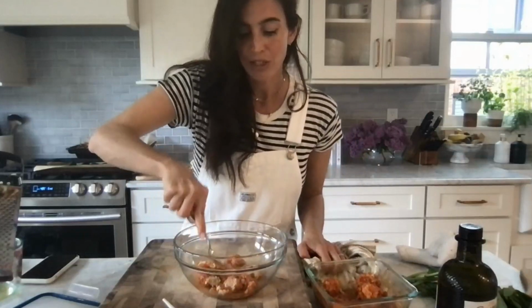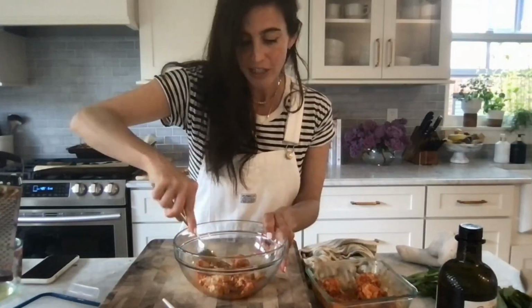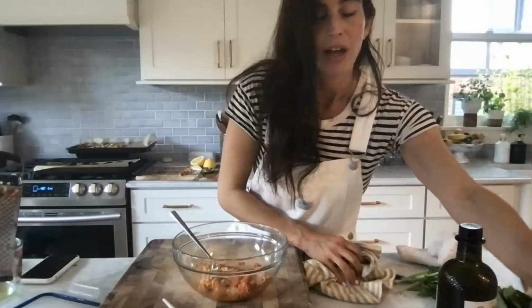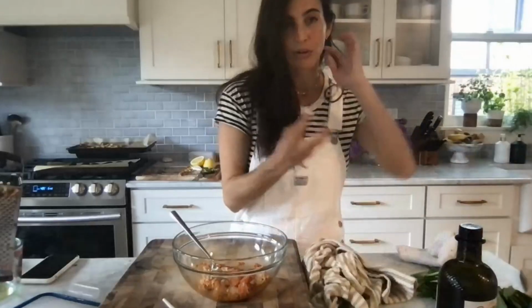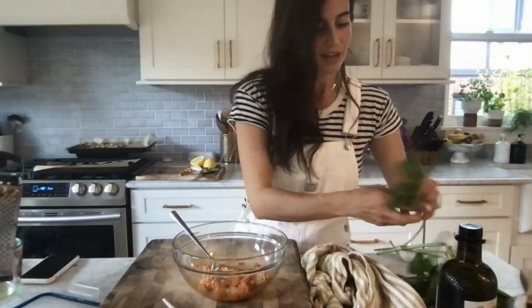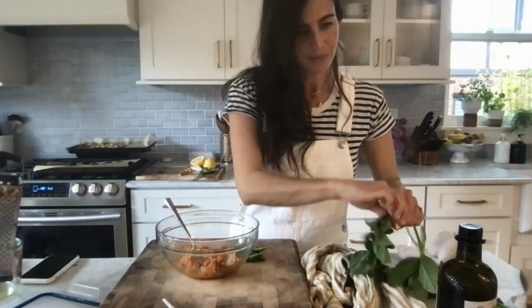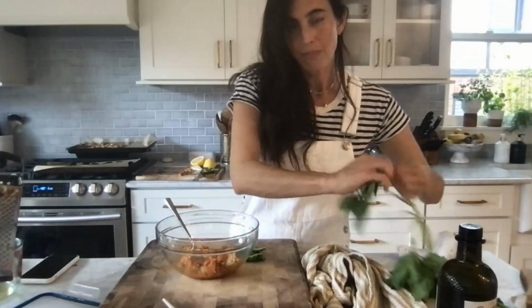So again, you can use chicken sausage, you can use ground turkey, you could do ground beef in this, you could do white beans or garbanzo beans as well. Lentils would be a great protein base in that. We're going to add some of our star ingredient here, basil. It's going to be about 1/4 cup.